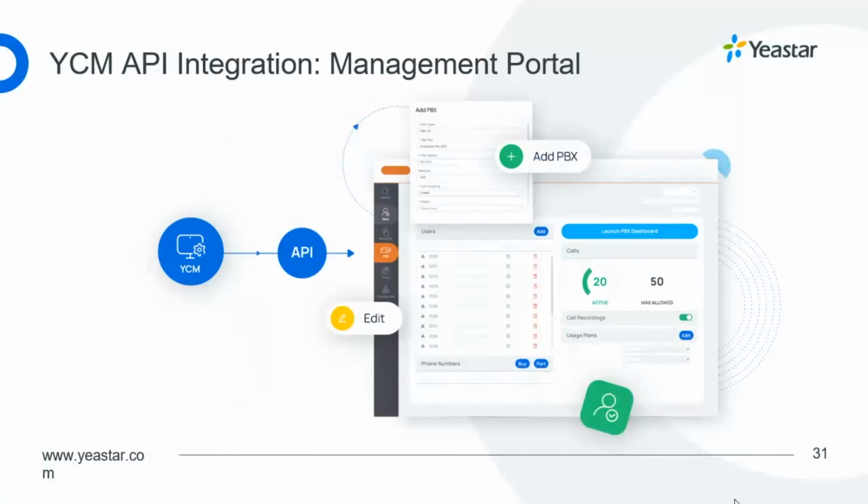So you can just use your own management platform to create instances and to check the system working status. All the details, you can handle on your own platform. We provide you this opportunity.